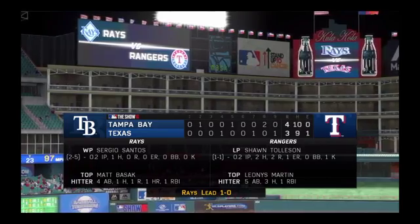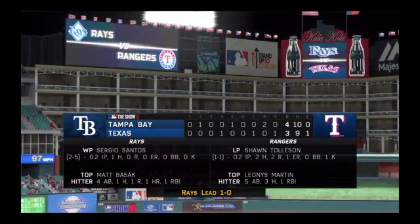A tight ball game all throughout. Winds up a slim 1-run victory.